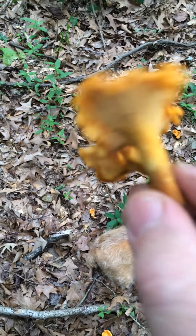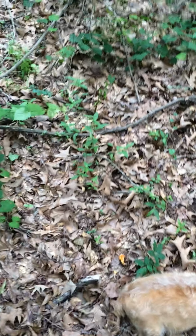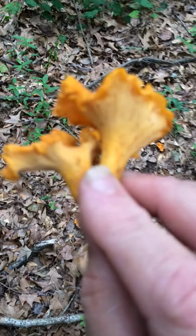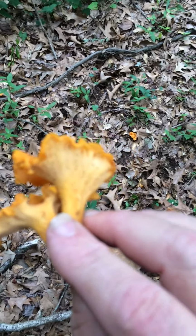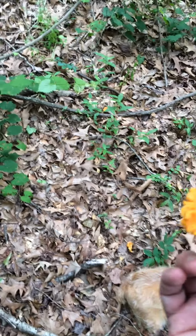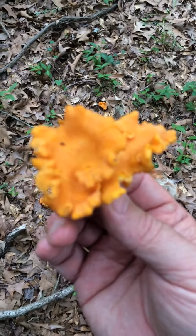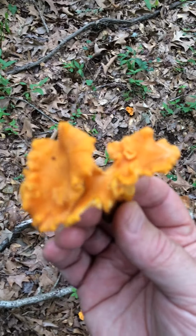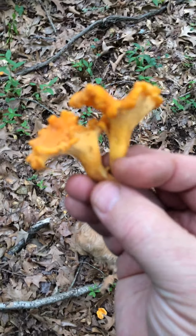But once you turn over a jack-o'-lantern mushroom, it clearly has gills. And again, the chanterelle doesn't have gills. And the jack-o'-lantern mushroom you're going to find growing on dead trees, dead logs, tree stumps. So it's kind of hard to confuse the two.